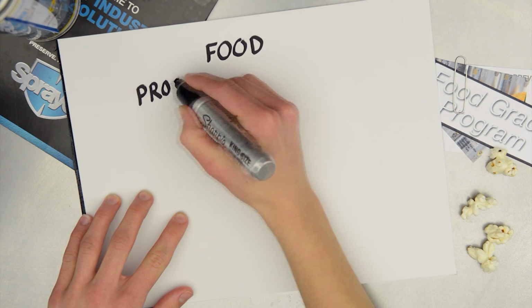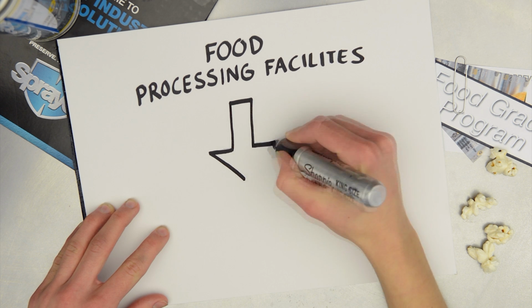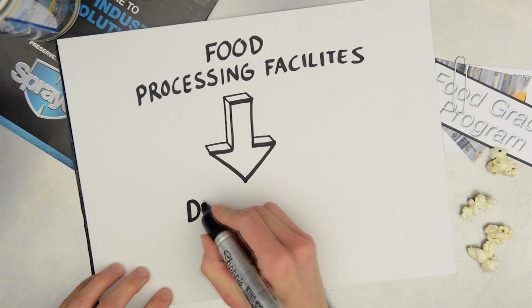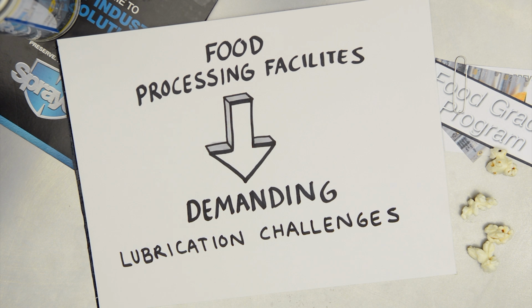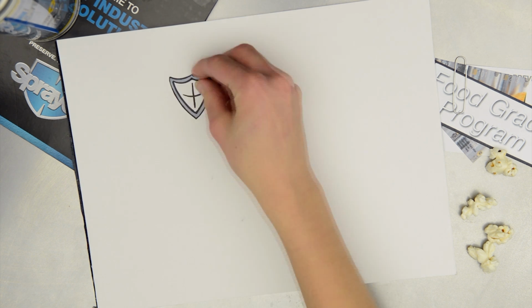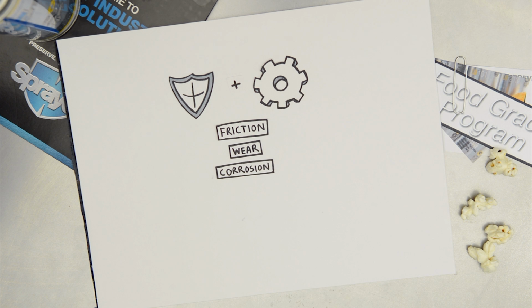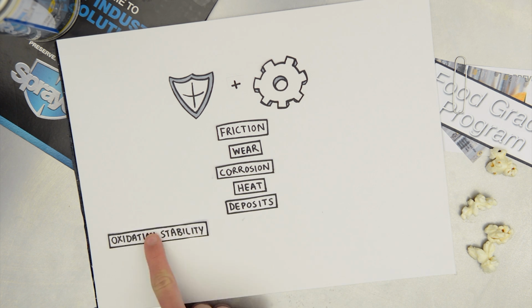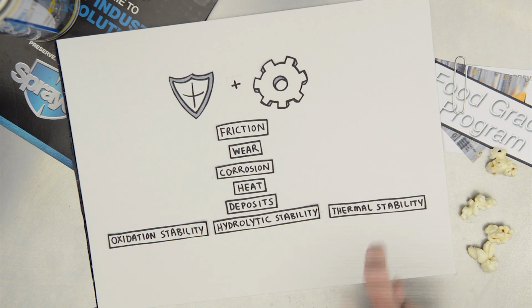The equipment and machinery used in food processing facilities face many of the same lubrication challenges found in other non-food processing plants, sometimes even more demanding. Lubricants must protect against and control friction, wear, corrosion, heat, and deposits. They must also offer good oxidation stability, hydrolytic stability, and thermal stability in certain applications.